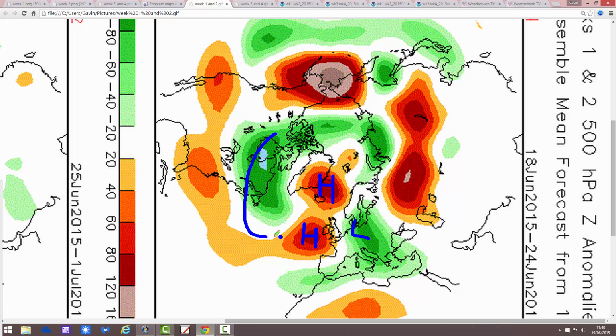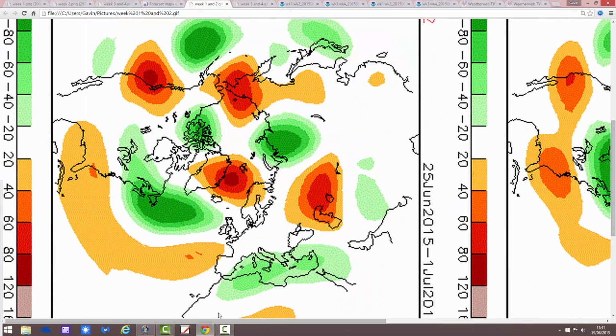The flow going something like that, so on the cool side of a jet, and fairly unsettled, not a washout, but certainly showery conditions coming through.